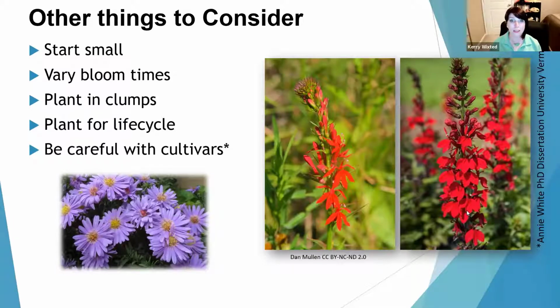But when Dr. White looked at the nectar content, it had 80% less nectar than the straight species. So this goes back to the idea that attracting doesn't always mean that it's supporting. The hummingbirds were spending more time visiting these cultivars, but getting less food in the process. Do all cultivars have less pollen and nectar? We don't know. There could actually be some that have more pollen and nectar, but there's a lot more that we need to do in terms of studying these species and to understand.